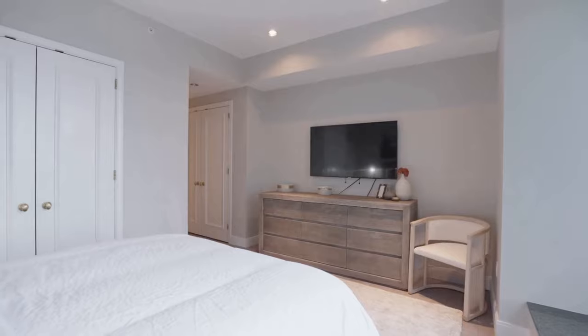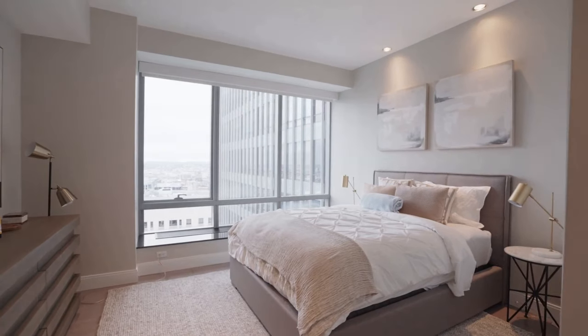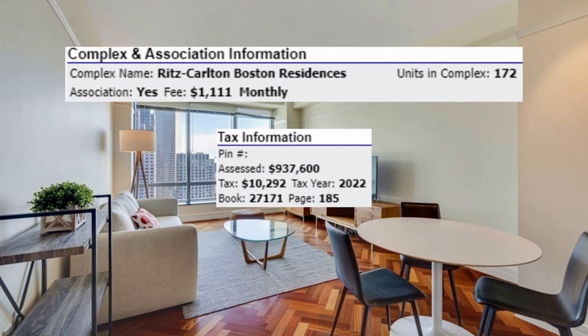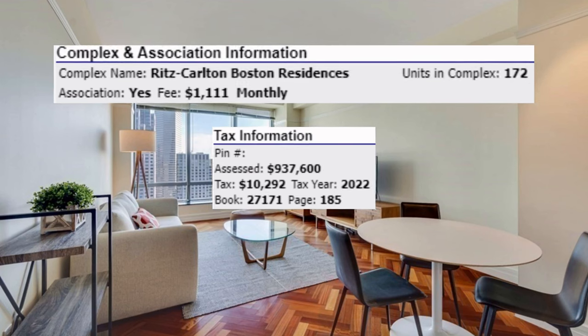HOA fees are determined by the square footage of the unit and will likely cost between $1,500 and $8,200 per month. To provide a better example, a one-bedroom unit at the Ritz-Carlton with 805 square feet recently transacted with a reported HOA fee of $1,100 per month and a tax rate of $10,000 per year.